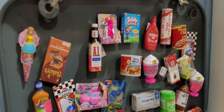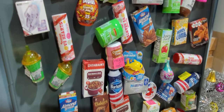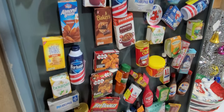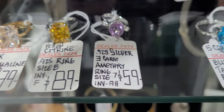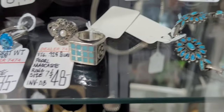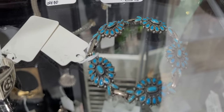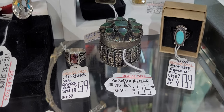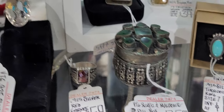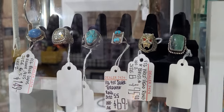Look at all these mini magnets for the refrigerator. All your different food products. Silver and malachite pill box, that's 85. Look at this wolf head ring right here.